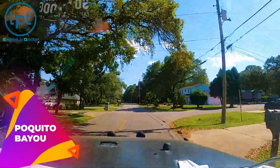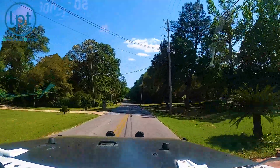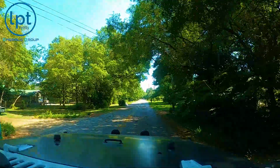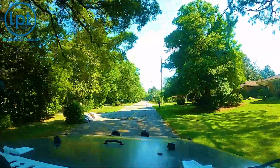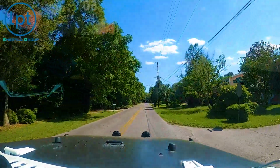Poquito Bayou is a very popular spot for a lot of reasons. First, its location right next to Eglin Air Force Base is very popular with our military folks and our contractors that are working out there. Now, as I've mentioned with Poquito Bayou in other videos, I actually didn't even know this neighborhood existed for years after I moved here because it is completely covered by large trees, the entire section. You almost wouldn't know it if you hadn't driven through there before.